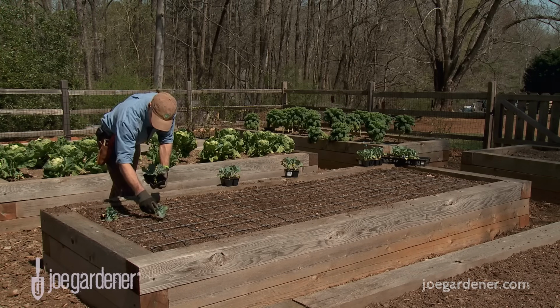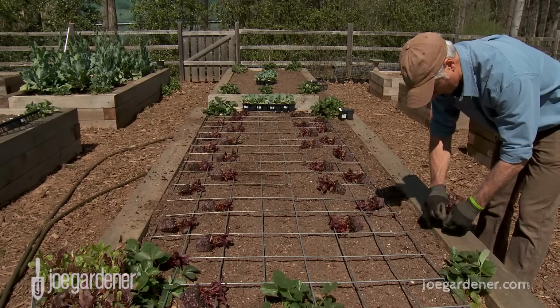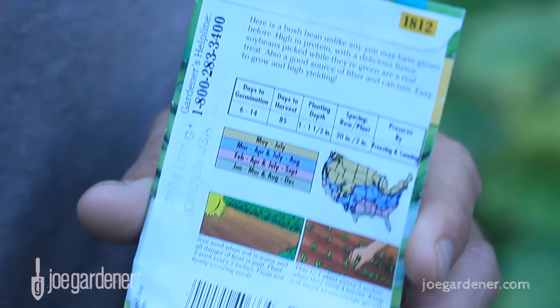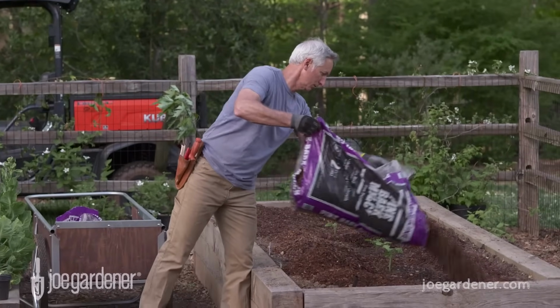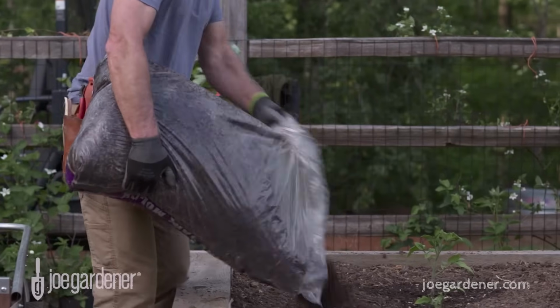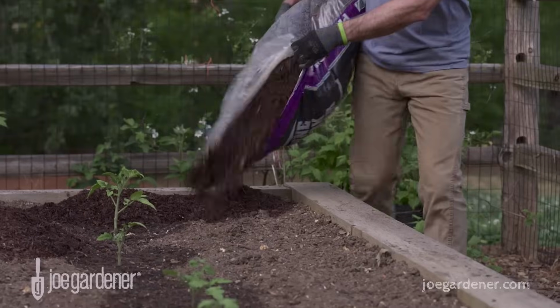Next, provide adequate spacing between your plants to give them access to plenty of light and air circulation. That will definitely help them be more productive and healthier too. Read the information on the tags or seed packets to know how much space to provide between plants and rows. Once your plants are in the ground or the seedlings are up, add mulch. Mulch is pretty much any natural material such as leaves, grass clippings, straw, and wood chips that acts as a protective layer over your soil that does so many things to help your garden.